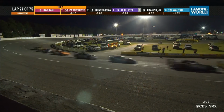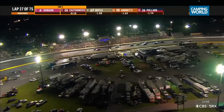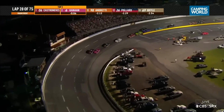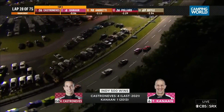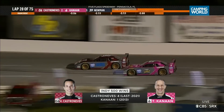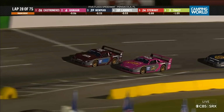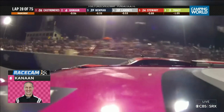Tony Kanaan and Elio Castroneves, fellow countrymen from Brazil, they have raced together an awful lot, but I'll bet neither one of them over a year ago would have thought they'd be racing a stock car on a short track on a Saturday night like this. Yeah, I'm fairly sure they started racing IndyCar before I was even 10 years old. So incredible careers they've both had, and they know how to race each other. They've been doing it for years.